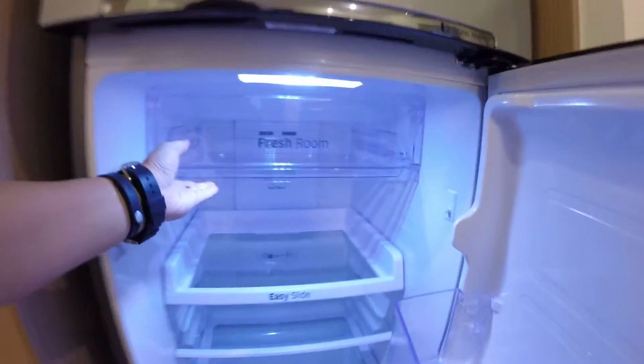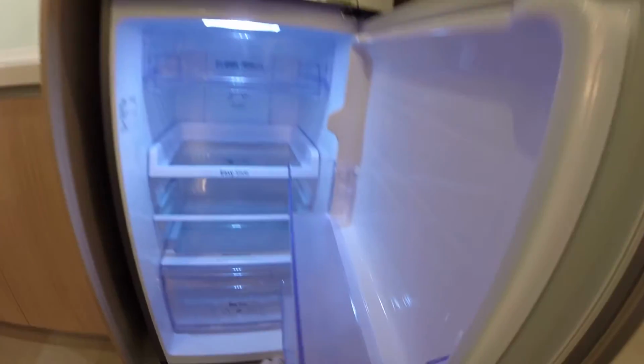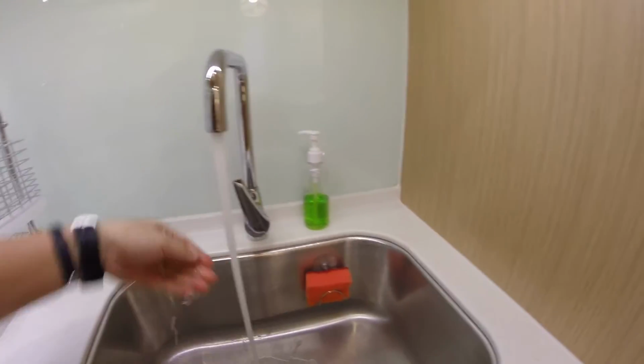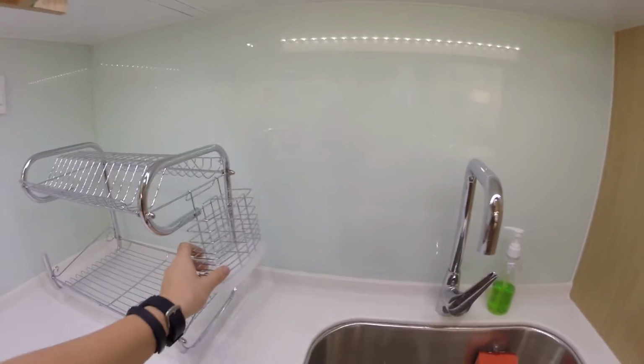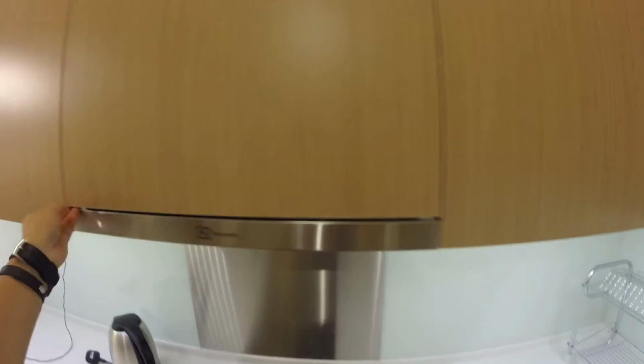Right, okay. Vegetables that we are planting in a back garden. Some egg trays. Okay, looky here. Okay. It's clean to drink. Right, for you to do your dishes. Lots of cups. Okay. Soft closing. Oh, toaster. Nice. Toaster.